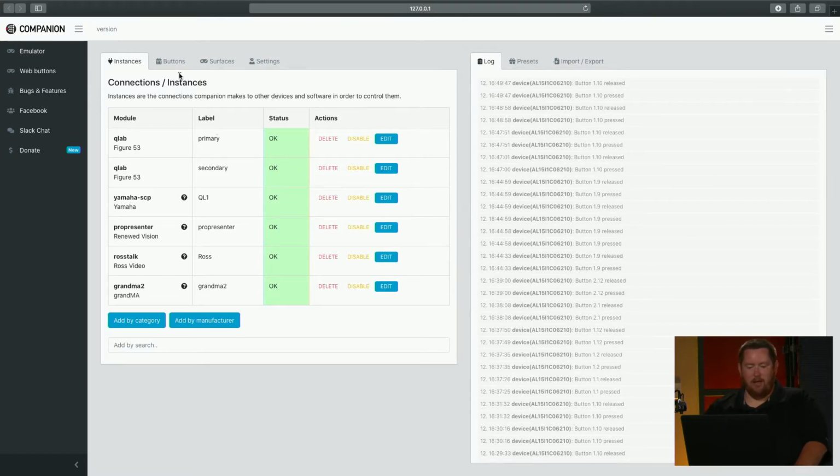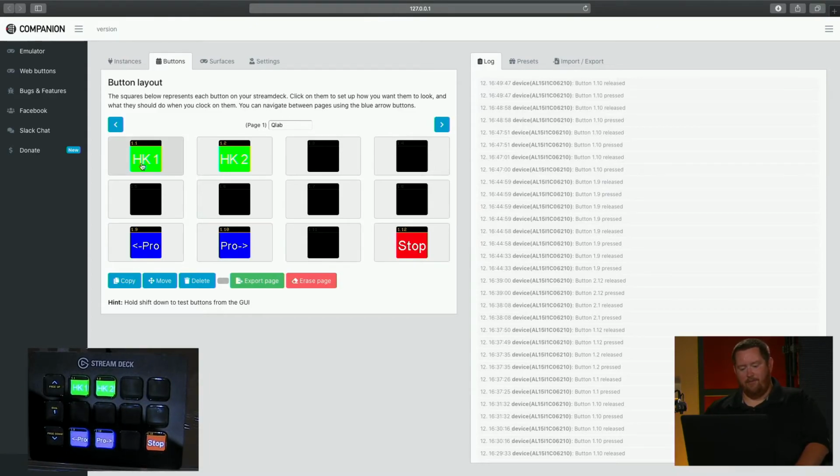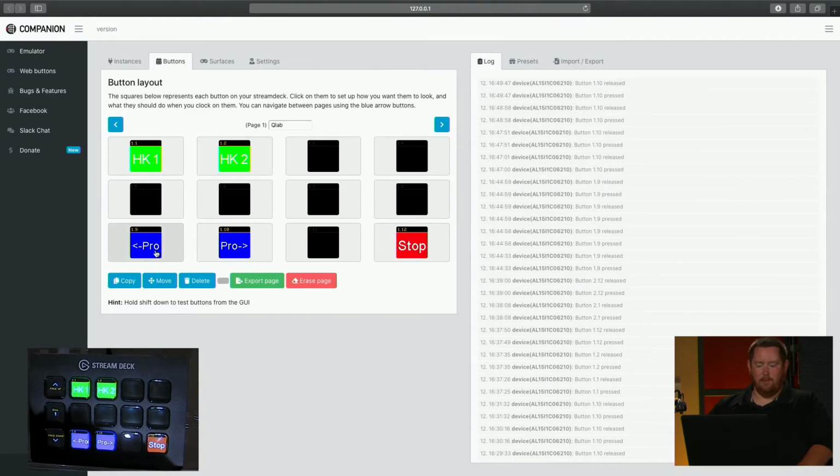So let's start by looking at how I set up for QLab. This is my page, as you see here. I have 2 hotkeys. I use that language. That's what we use with 360s. These 2 buttons here are ProPresenter control. Then I have a stop for QLab. So let's look at the first button.